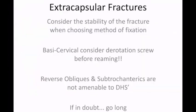So, a couple of summaries for extracapsular fractures. We need to consider the stability of the fracture when choosing our method of fixation. As mentioned, basicervicals or even intertrochanterics, you should consider a derotation screw before reaming to stop your head from spinning. Reverse obliques and subtrochanteric fractures are not amenable to DHSs. Also, if you're in any doubt about the stability of your construct, you should go for a long intramedullary nail.